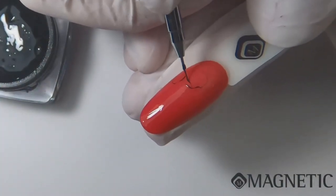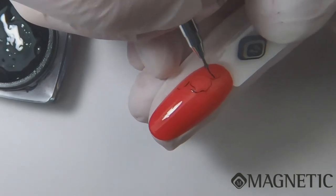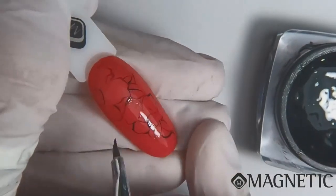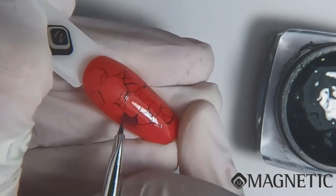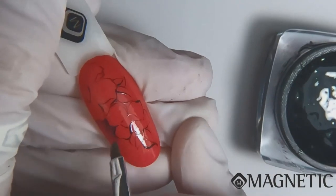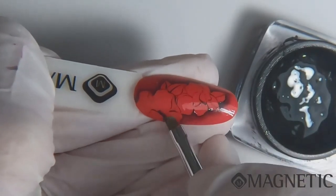So she uses a red gel polish as a base and then liner black to outline first, very thin, the flower petals. And it's like a row of flower petals. And now she's adding shade with, again, liner gel black. Yeah, and after curing, of course. After curing. And she's using the angled flower brush.